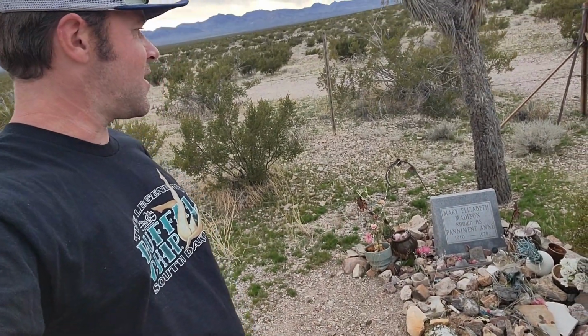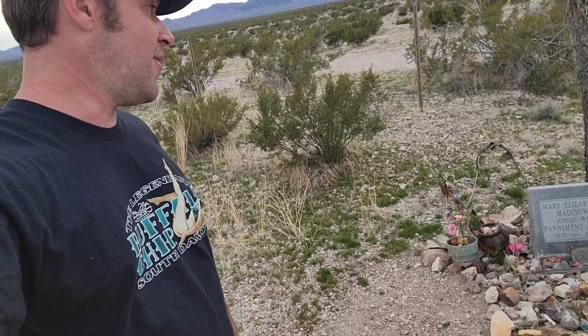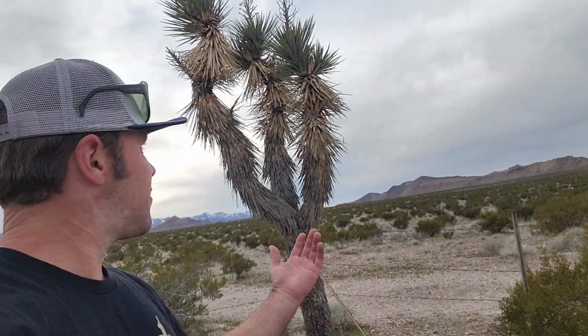All right, and then here's one last gravesite I saw in the corner here. This one's of Mary Elizabeth Madison, also known as Panamint Annie, or Panamint Ann. Just the stuff you see out in the desert. And what is this, a Joshua tree? Yeah, you've got a Joshua tree sitting right behind the gravesite too. That's pretty neat. So this is Panamint Ann's gravesite. There's all kinds of old history out there. You never know what you're going to find. This is what I like poking around doing, just looking at different stuff.